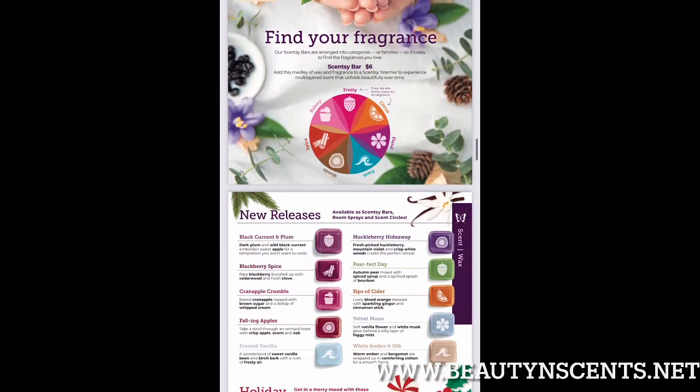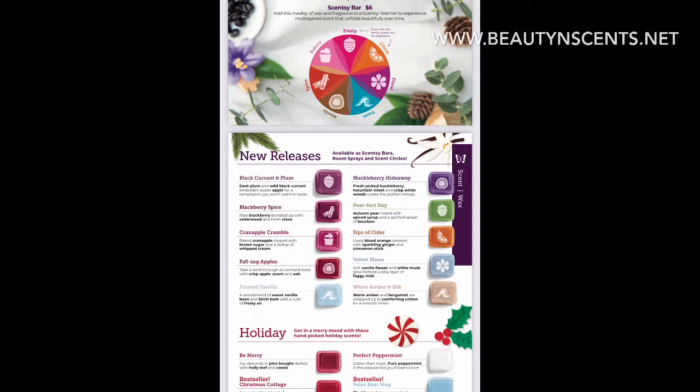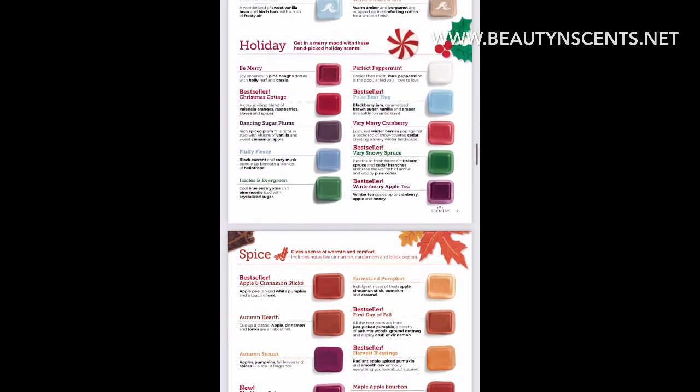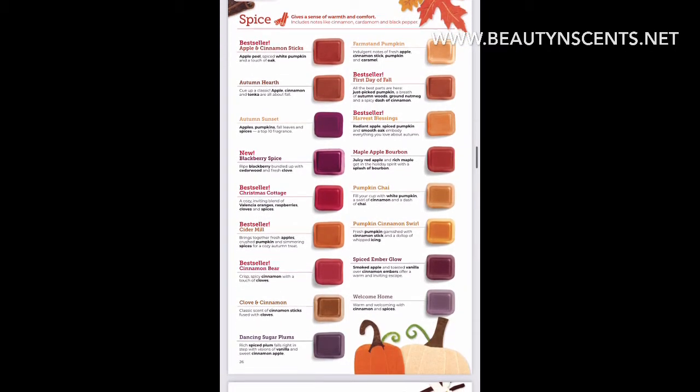And we're into the fragrances. New releases are blackcurrant and plum, blackberry spice, cran apple crumble, falling apples, frosted vanilla, huckleberry hideaway, perfect day, sips of cider, velvet moon, and white amber and silk. Those sound lovely. And then we've got some coming back. You'll have to pause the video so that you can read all of the scents that are coming. Ooh, I love the fall ones.